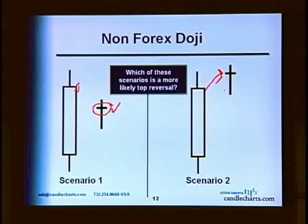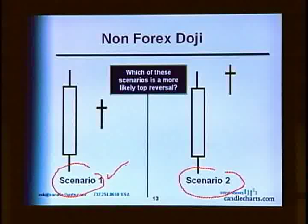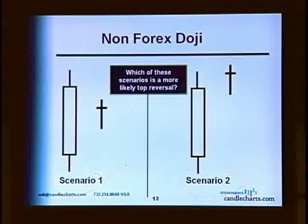It gapped higher. And by the end of the session, the bulls had maintained the strength. So non-Forex, which is more likely a reversal, scenario 1 or scenario 2? 1. Okay. Can we have this in Forex? Remember, scenario 1, what happened? The market gapped down. Scenario 2, gapped up. Can't have this in Forex.